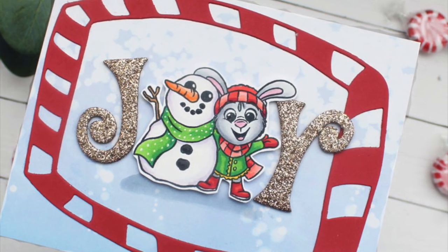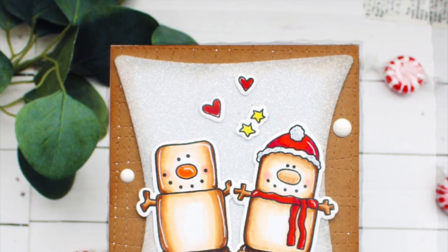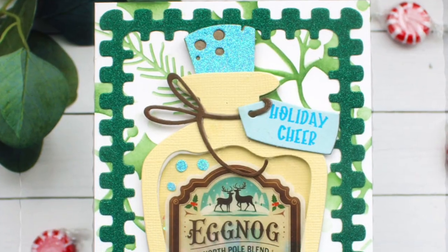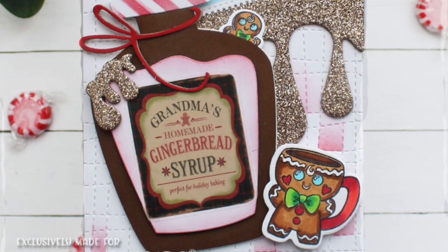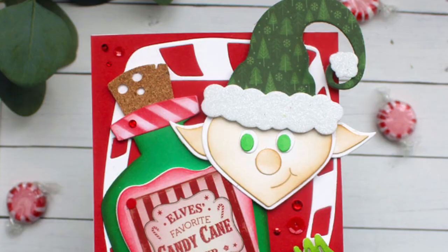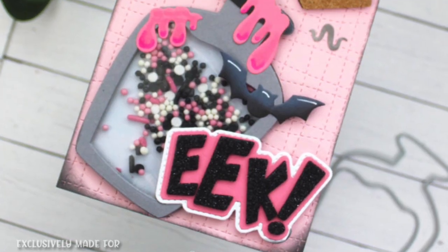I have a video with the s'mores, the pink s'mores, and then some of the other s'mores ideas I had. And then we come into Christmas, with the potion bottles die, which I loved creating. The syrups: gingerbread syrup, candy cane syrup, eggnog. There's another Halloween card I forgot to put in the Halloween section.